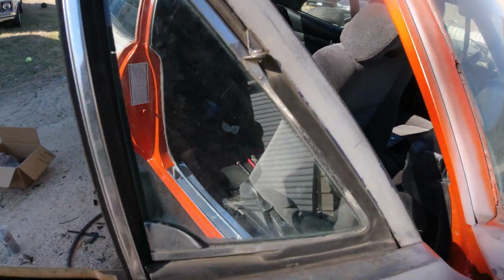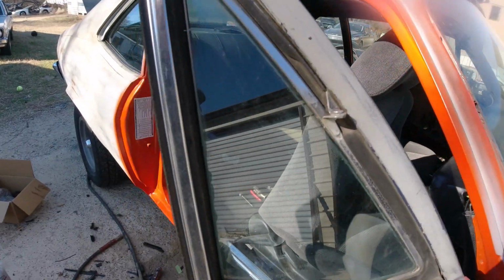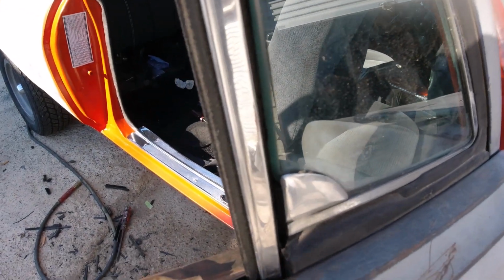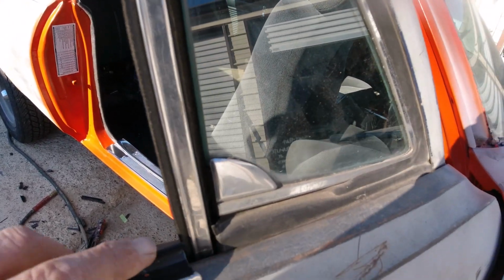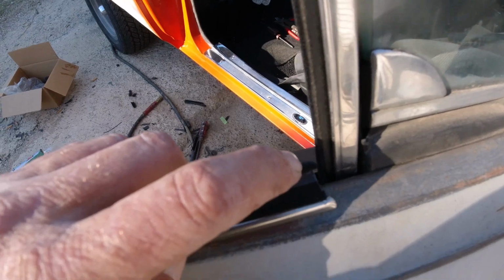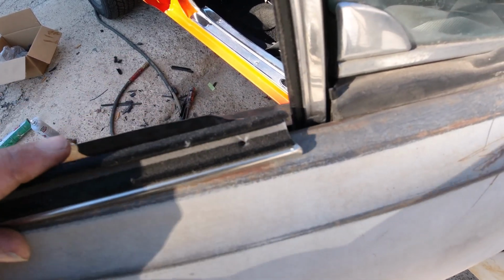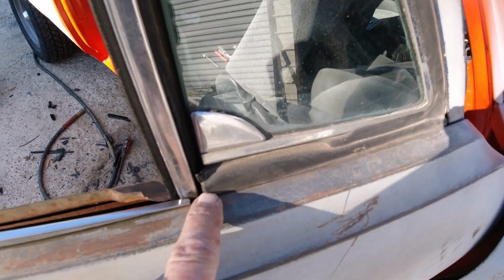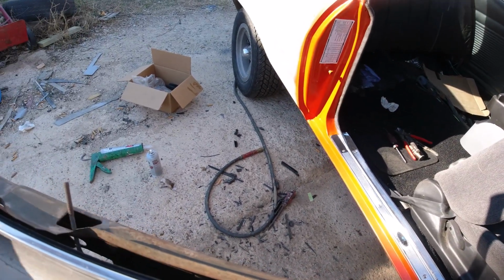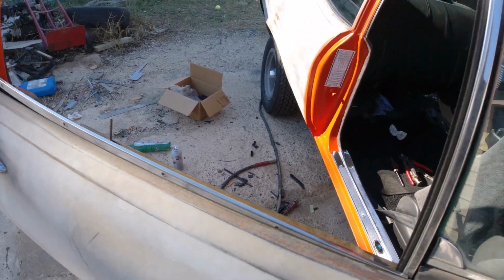Like I said, see how this got to go in here about an inch, about like that. But what you got to do is you got to cut this little rubber right here, cut a little shape out of there, and that will slide in. Anyway, once I cut that off, it'll slide into here. Okay, so I'm gonna do that, and I'll be back when I get that done.